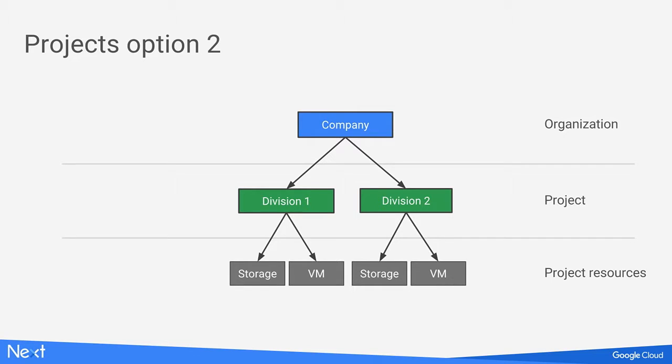So you end up getting a lot of quota contention if a lot of different teams are sharing the same project. The next option is to divide it up along divisional lines or broader groups, which is a little bit easier. You get less contention over resources, but it fairly quickly devolves into what the first option looks like, where it's not really enough separation to make anyone happy.